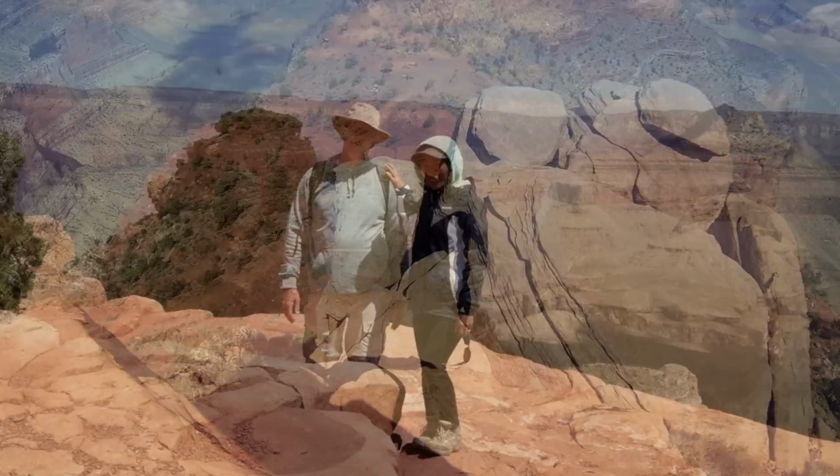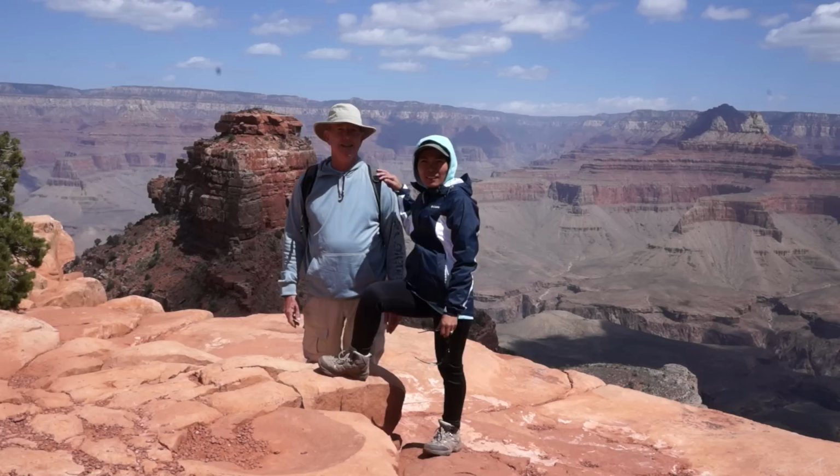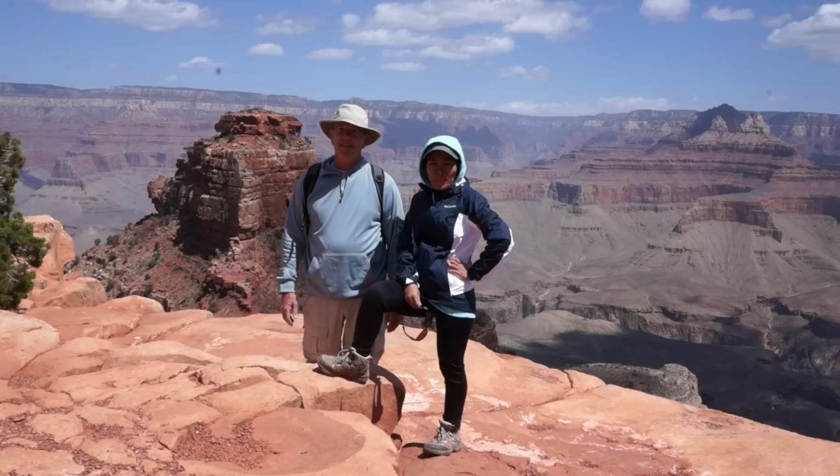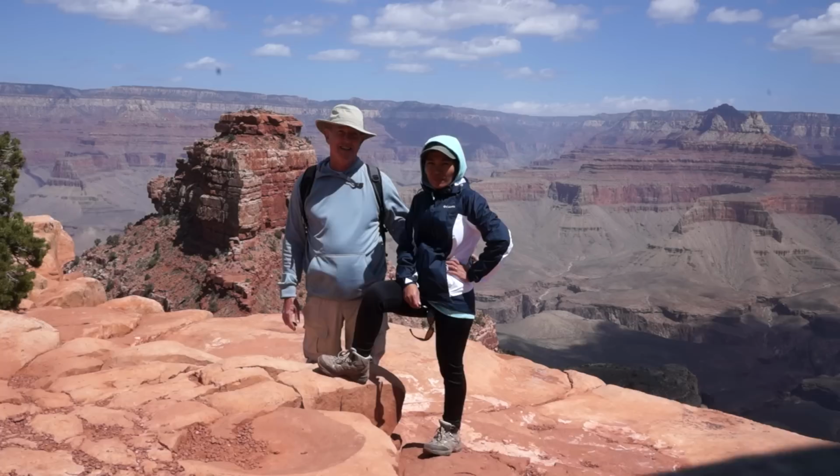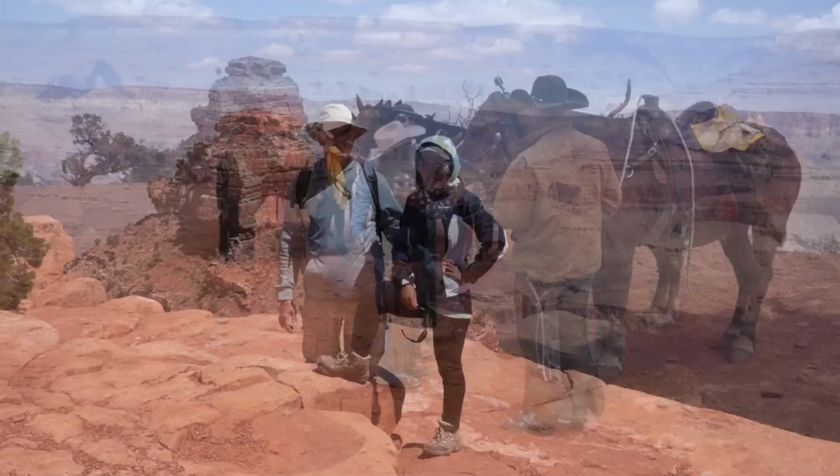Here we are halfway down the South Kaibab Trail and taking a rest and probably turning around here. It's about, I'd say, 2,000 feet down from the rim, and it goes all the way 5,000 feet down to the Phantom Ranch. We're not quite that adventurous.